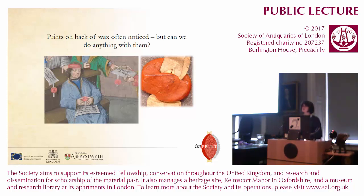Some of them, as I'll show you in a couple of minutes, look a little bit more deliberate. They look like somebody has actually just pushed some fingers and or knuckles into the wax, and we see those in Germany and France, as well as in England. And they're probably doing something a bit different. They're something that's quite interesting.